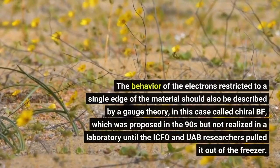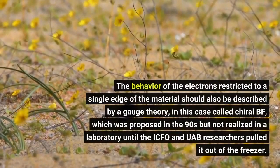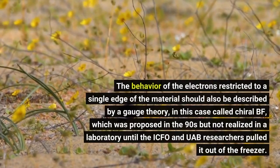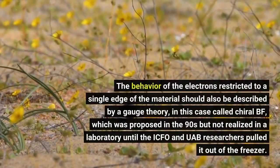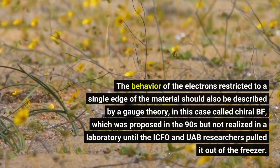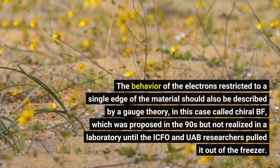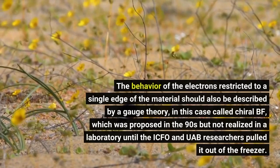The behavior of the electrons restricted to a single edge of the material should also be described by a gauge theory, in this case called chiral BF, which was proposed in the 90s but not realized in a laboratory until the ICFO and UAB researchers pulled it out of the freezer.